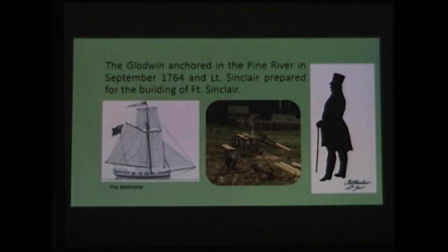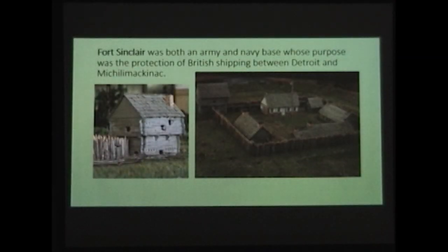Patrick Sinclair, we have on the right, that silhouette is the only picture of him that we've ever been able to find. And it obviously was when he was an older man. When he was here in 1764, he was a young man. His career had begun in the Army. He was actually in the Black Watch during the French and Indian War, or in Europe, the Seven Years' War. He fought in the Caribbean and then in New York, where he got involved with the fighting on Lake Ontario and liked that kind of military action, so he stuck with it as long as he could.